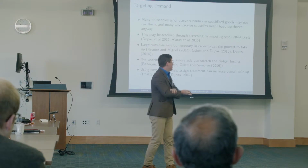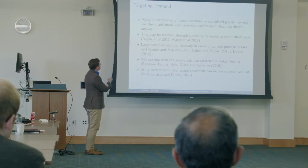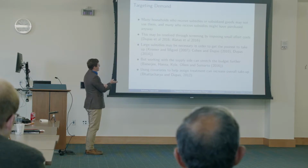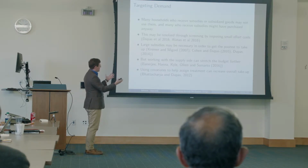So this issue of targeting demand is a popular and important one. Many households who receive subsidies or subsidized goods may not use them, and many who receive these subsidies might have purchased anyway. So this could be resolved through screening by imposing small effort costs. Large subsidies may be necessary in order to get the poorest people to take up. And then working with the supply side makes your possibilities even bigger. And then using covariates to help assign treatment can increase overall take-up. So what we're interested in is combining all of these into one framework in some sense.